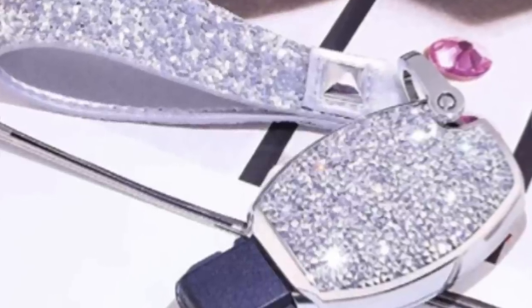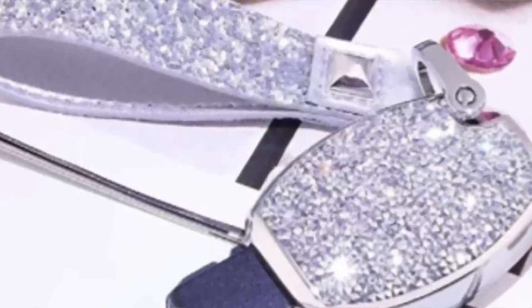I didn't want to do like purple or anything. I just wanted all ice. And so here's the key fob. And it came with a key chain also. I thought this was bling, but it's more like a silver glitter. You just snap it on your key ring.